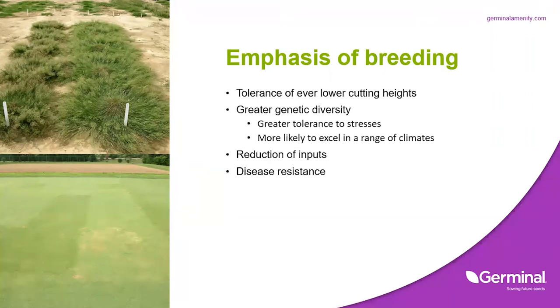And this is true of these varieties, and you'll see varieties, specifically 007, it's slightly older than Torpro, being used from Morocco right through to Siberia. It's the choice for what is now the 2021 Olympic course in Japan. So these species do well all around the world, but at the same time their inputs are reducing.